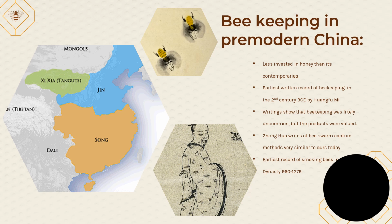Now we fast forward a little bit to Zhonghe, who writes of bee capture methods very similar to what we do today. What they would do is place boxes in trees, coat them with wax to provide the bee something to start off with, and then quote unquote bribe the bees with some honey. So this shows evidence of early bee capture methods that I think resemble some of our passive capture methods.